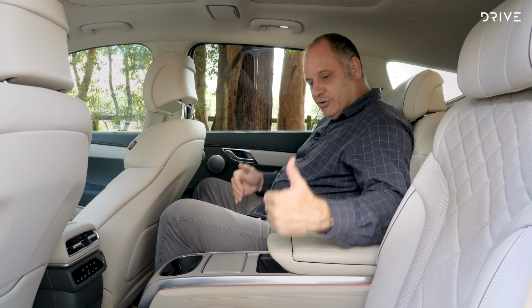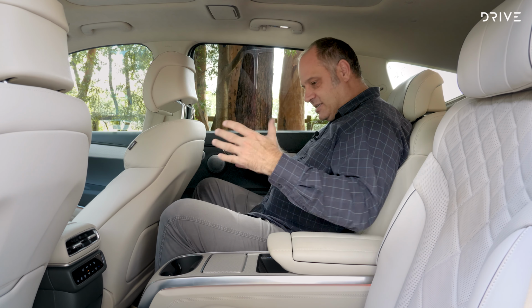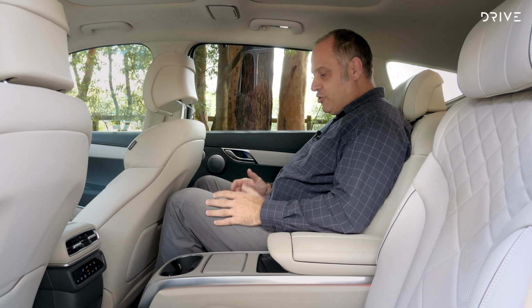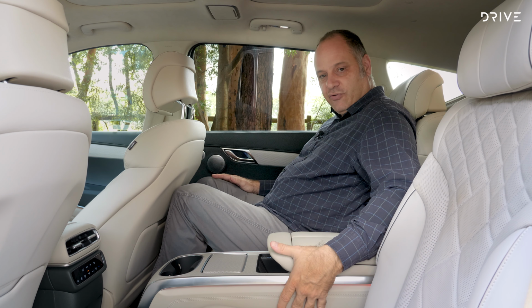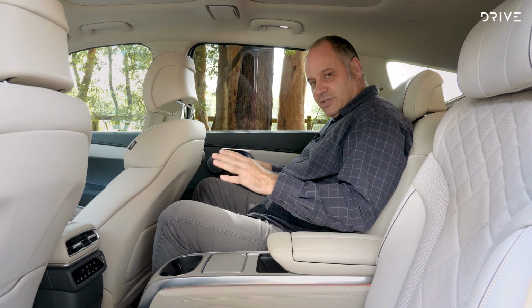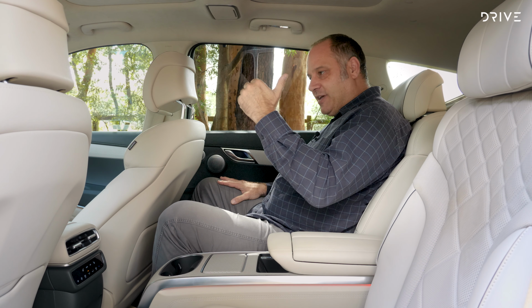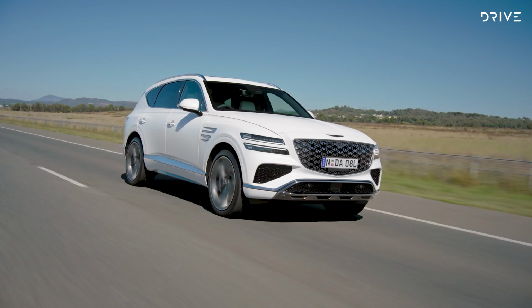I think because you're using this second row quite regularly, it's here that that 6-seat layout comes into its own, because I'm in my own seat. I've got armrests. It's really comfortable through here, and it feels like a really nice seat, not a bench to sit on. So I do think that feeling of quality from the front row translates through into the second.